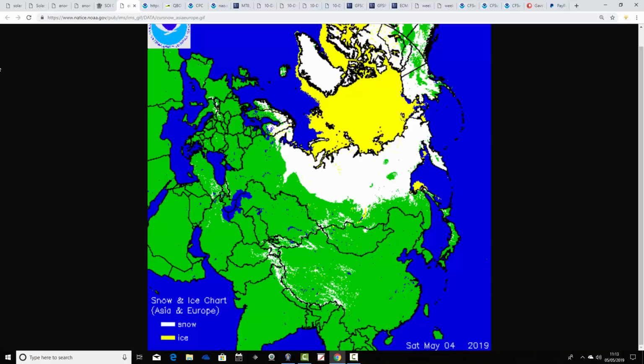This is how Eurasian snow cover is looking. So if I want to just throw this in, this is from the National Ice Centre. Snow cover is receding now from western and southern Russia. It's receding back into northern Russia and Siberia. And in fact, even in Siberia, there are a few patches now that are beginning to appear without snow cover. So obviously this is going to all disappear over the next few weeks and months. By the time we get through to June, July, we're going to find that the whole of Eurasia is snow-free, except over mountainous areas. Snow cover also receding back into the north of Scandinavia.